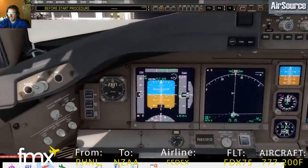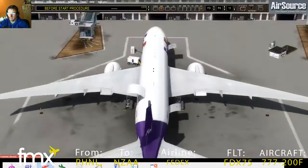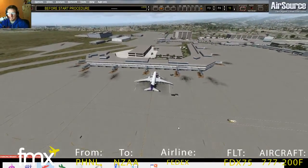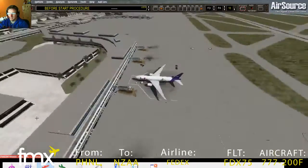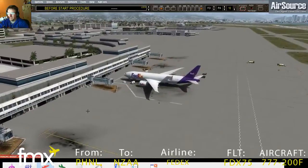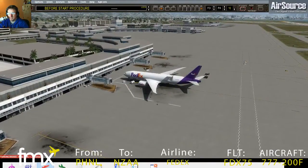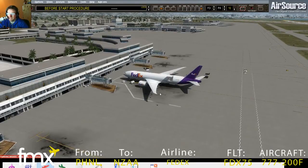I think they've finished fueling. I wonder if they've started with getting the crates on yet. No, still no containers. At least he's left. Oh, there's another one. Oh, this is a joke. Absolute joke. And the problem with GSX is there's no way of actually knowing how long this is going to take.